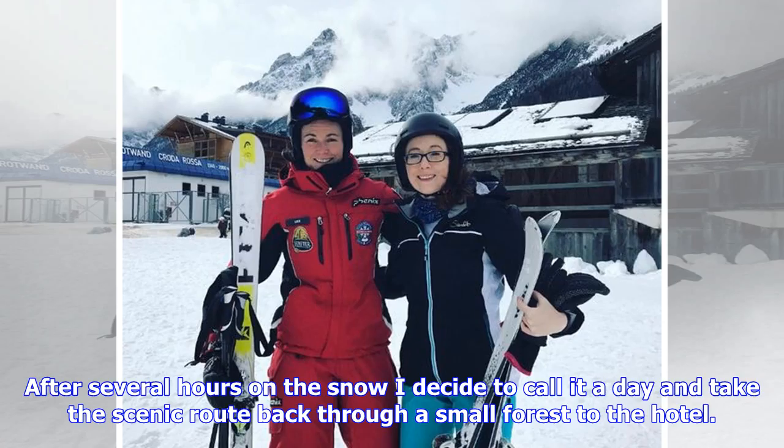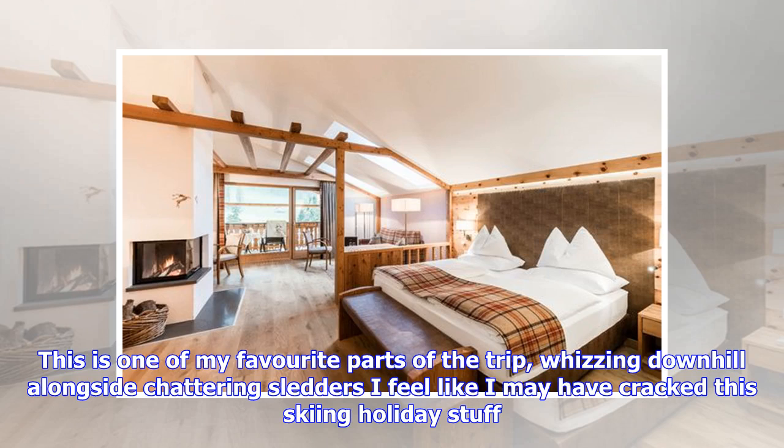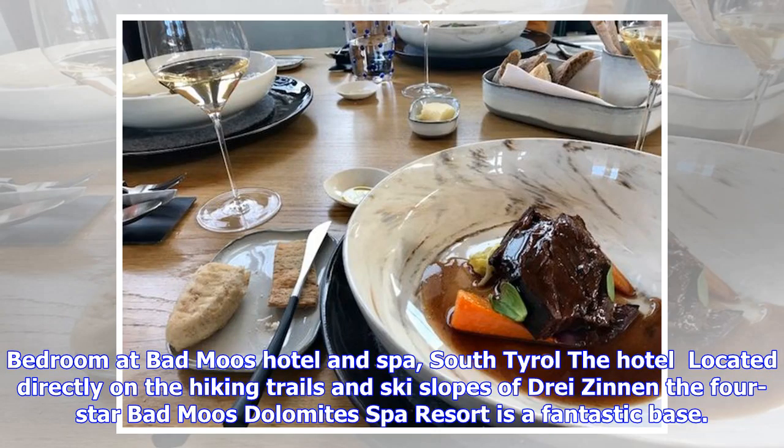After several hours on the snow, I decide to call it a day and take the scenic route back through a small forest to the hotel. This is one of my favorite parts of the trip, whizzing downhill alongside chattering sledders. I feel like I may have cracked this skiing holiday stuff.